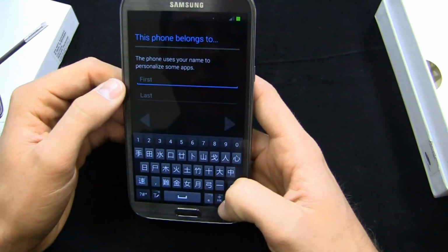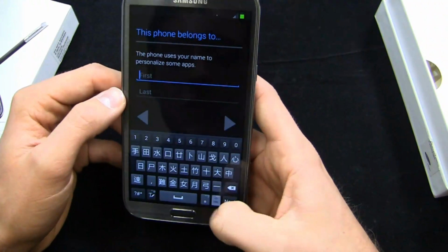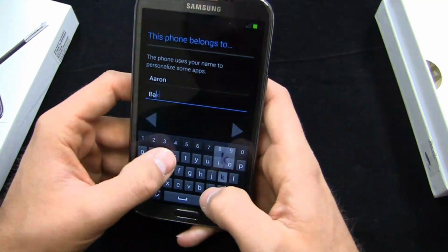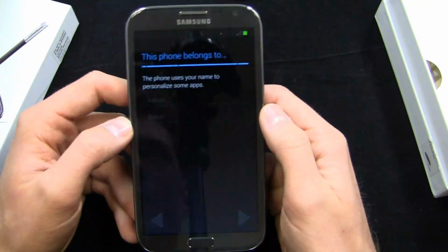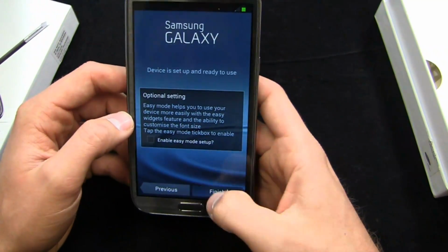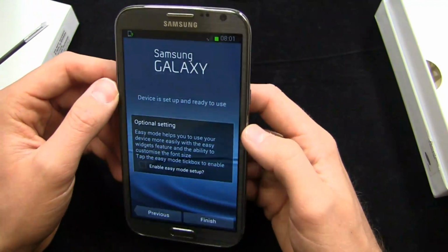Let's keep doing this. Use Google location. Let's change that from Hong Kong. There we go. And you can see the keyboard slightly different here as well. Go ahead and add Aaron Baker in here, even though this is not my device, this is PhoneDog's device. No thanks. And let's do this. Let's just finish it out and take a look at the device itself.